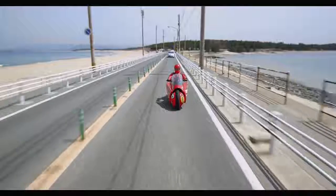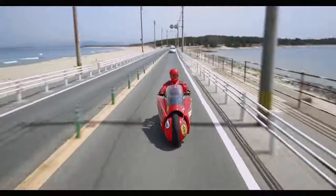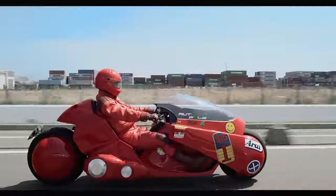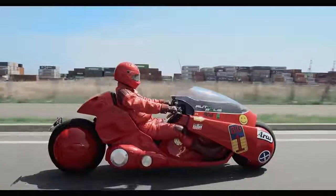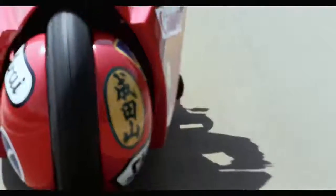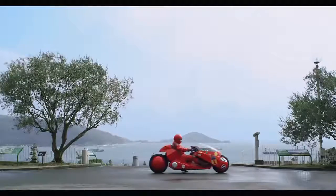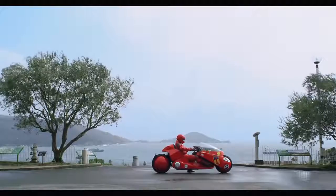Tashima reportedly spent 7 years and $121,000 to make this amazing bike, and then he rode it across Japan to raise money for children's autism. Though there do exist other Akira replicas, only Tashima's creation has received recognition from Akira's creator Katsuhiro Otomo as the only authorized Akira replica.